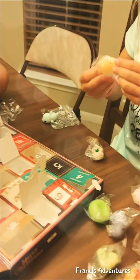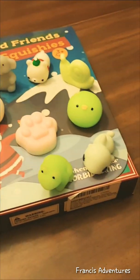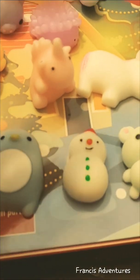So this would be a great gift for Christmas as an advent calendar. All the days, and look at all those squishies. Santa head and snowman. There's 2 elephants, 2 kinds of unicorns.